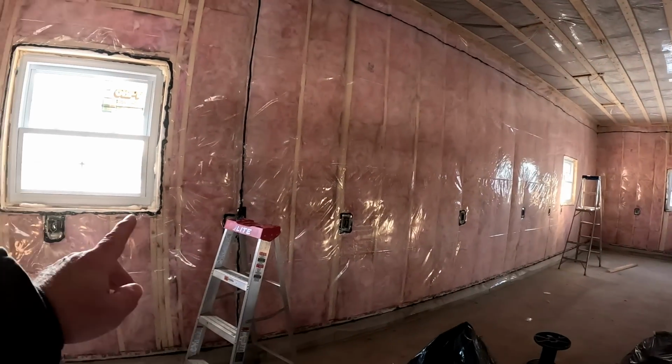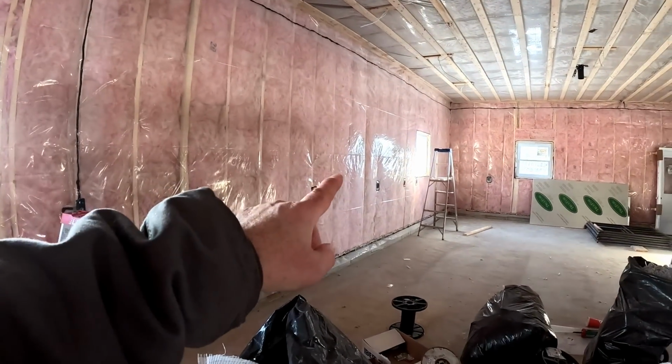Well, good day. It is Thursday. All of the insulating is supposed to be done, so let's have a look at it. So there you go. That was the last wall that needed to be done.